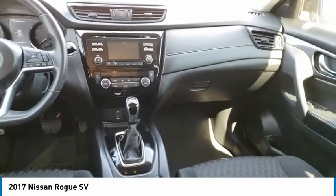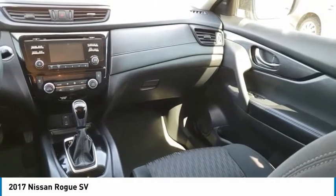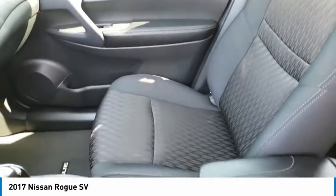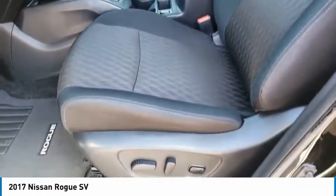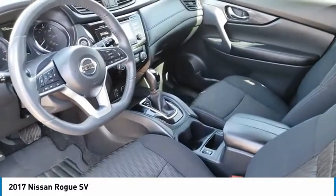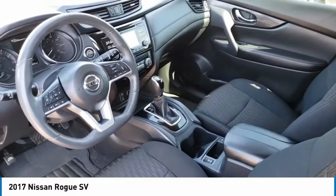Here are some of this vehicle's great options: electronic stability control, alloy wheels, brake assist, traction control, remote keyless entry, speed control, four-wheel disc brakes, rear window defroster, rear window wiper, security system. This isn't just a vehicle, it's an experience. So stop in for a test drive today.